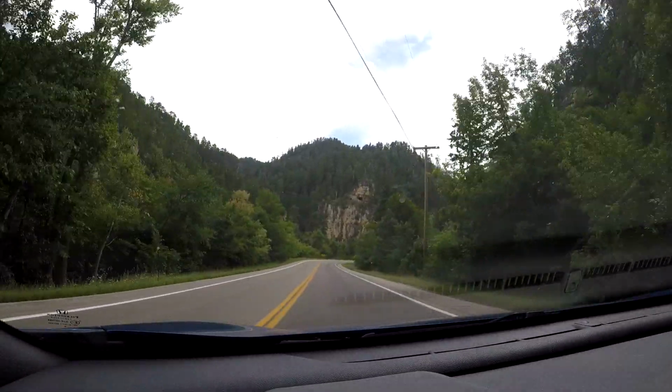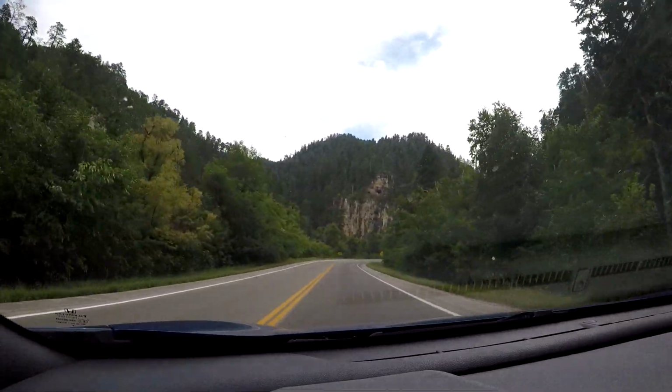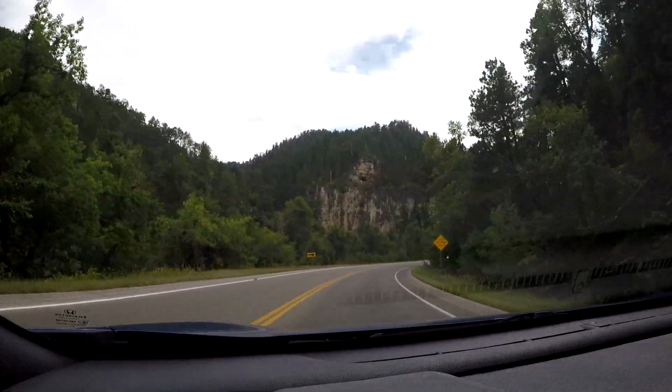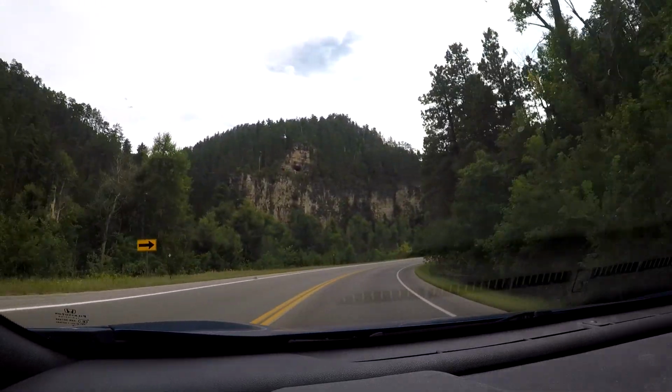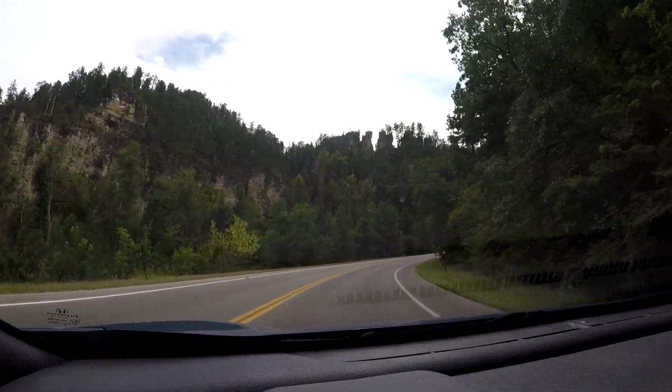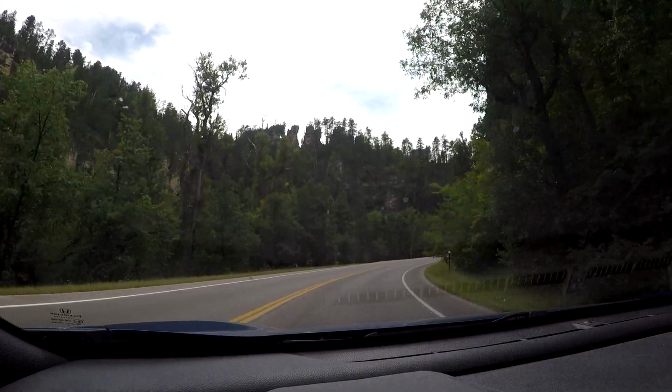Plus, I saw some Badlands up at Theodore Roosevelt National Park in North Dakota. But yeah, love the rock formations in here.